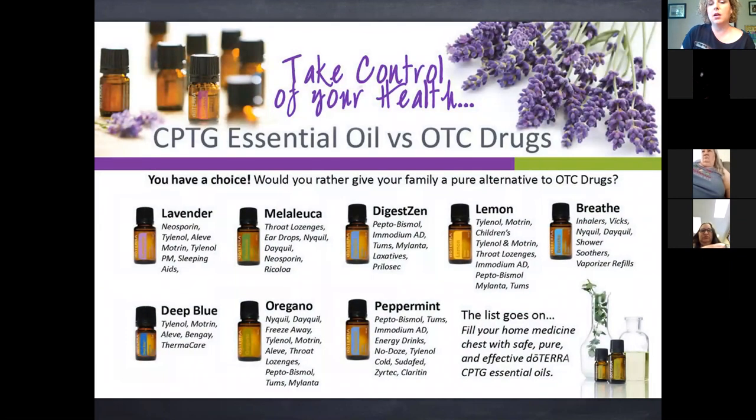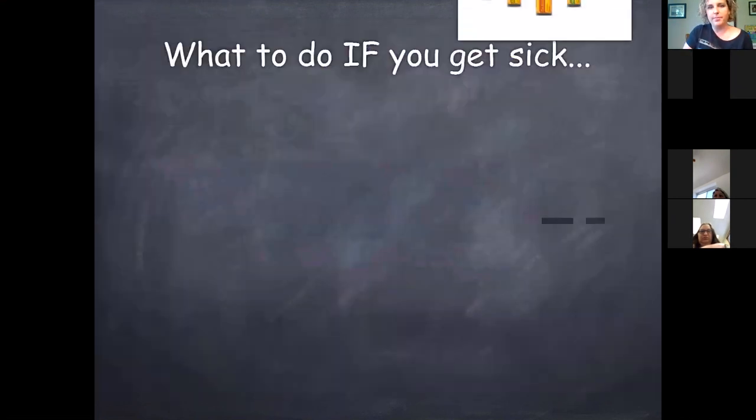So just some ideas here of essential oils versus over-the-counter drugs, things that you can replace. Remember that medicine cabinet picture? So it's just a little bit more broken down with the exact oils that we talked about. And like I said, this recording will be online, so you don't have to remember all of that.